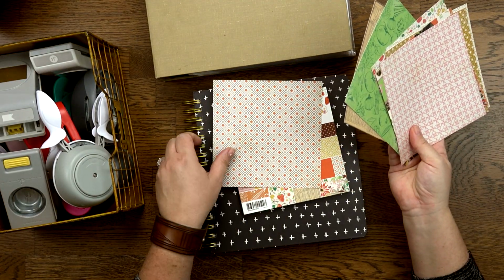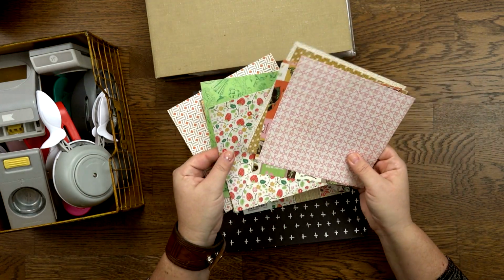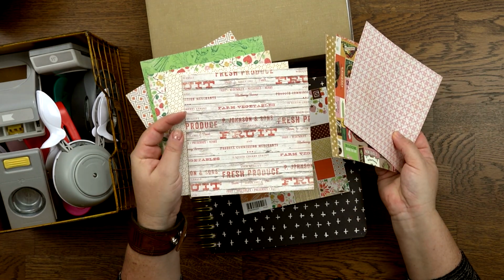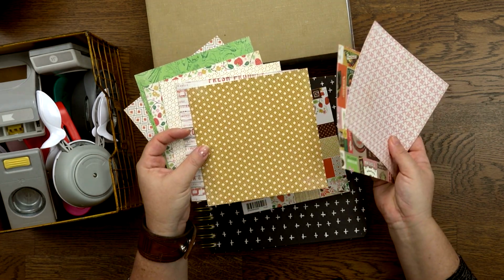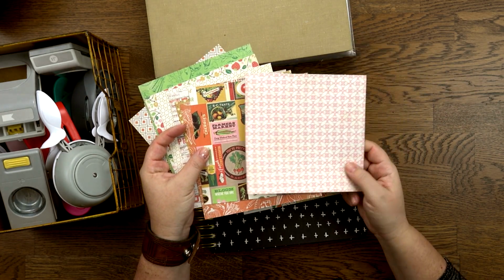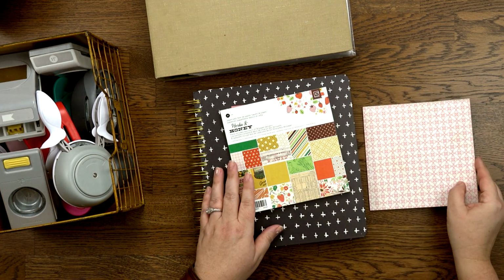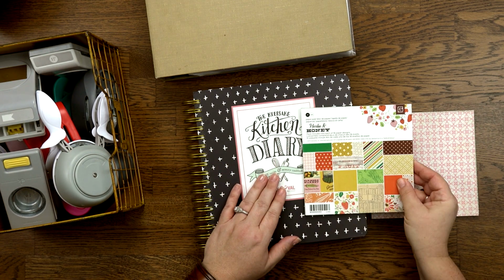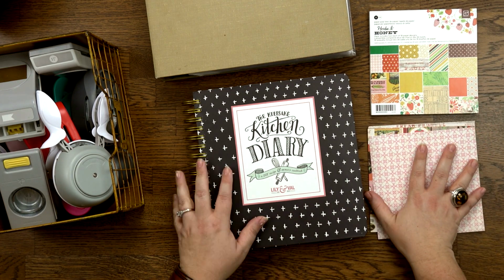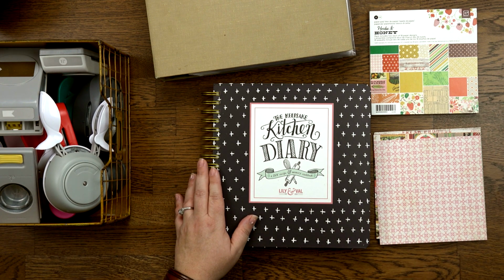One of my favorite patterns is this one. I absolutely love that. It's super vintagey. So here's some of the papers from this little collection, which I felt completely fit this kitchen diary theme. But I am sure you will find many options in your own paper stash. Like this was in my paper stash, and I don't even remember buying it, but I told myself, you might want to hold on to that one because it could come in handy.